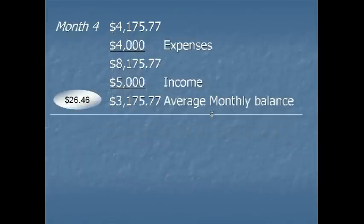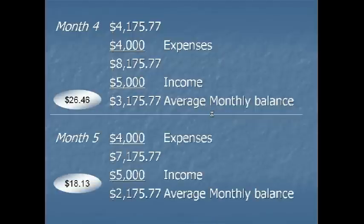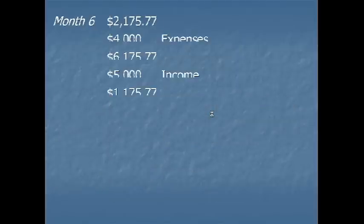Okay, month 4, you do the same thing. You bring your balance forward, you write out your checks for expenses. Your new balance is $8,175.77. You deposit your income and you pay your interest on your average monthly balance of $3,175.77. Month 5, you write out your expenses. Your new balance is $71.75. You deposit your income, and you pay interest on $21.75.